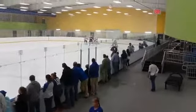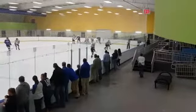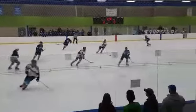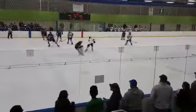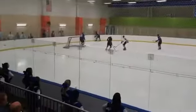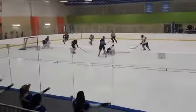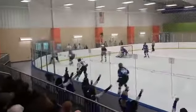6:33 to go in the first period. Owensboro is still up 2-0 over Evansville. Bowles knocks one away. Trace McFarland, Garrett Baker, and Josh Bertuzzi come back in on offense. Kane Wilson's able to knock one away.